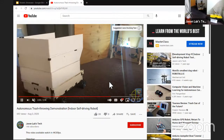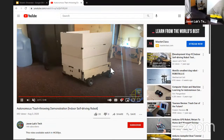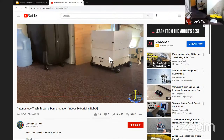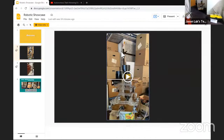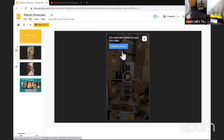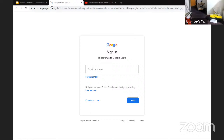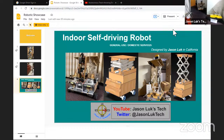This is the charging base. So when the robot returns to its base, it can charge itself, so we don't need to worry about the battery life. Also, I embedded a scissor lift. Let me just show the pictures. I embedded a scissor lift and a robotic arm to my robot, so it can perform more functionalities.